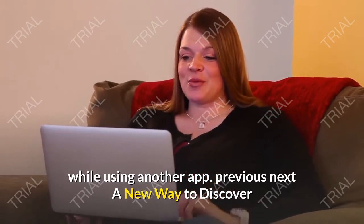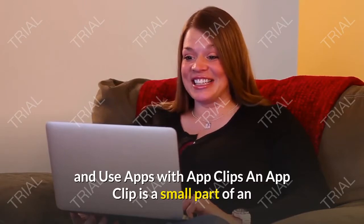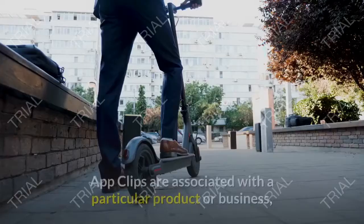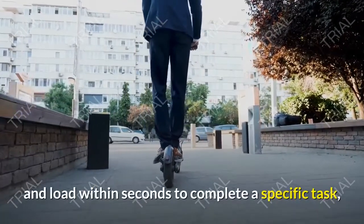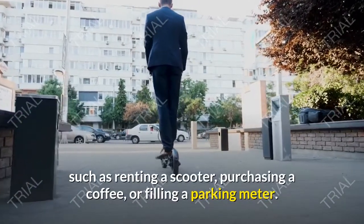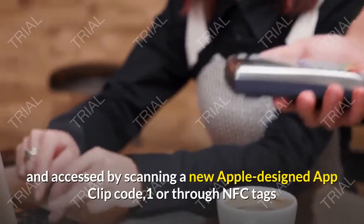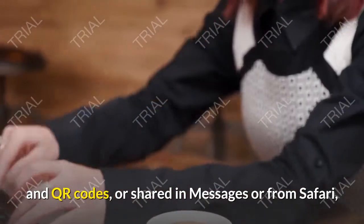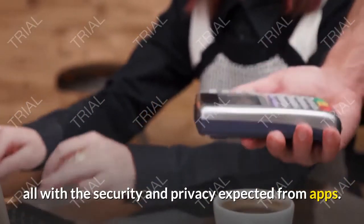A new way to discover and use apps with app clips. An app clip is a small part of an app experience designed to be discovered the moment it is needed. App clips are associated with a particular product or business, and load within seconds to complete a specific task, such as renting a scooter, purchasing a coffee, or filling a parking meter. They can be easily discovered and accessed by scanning a new Apple-designed app clip code or through NFC tags and QR codes, or shared in messages or from Safari, all with the security and privacy expected from apps.